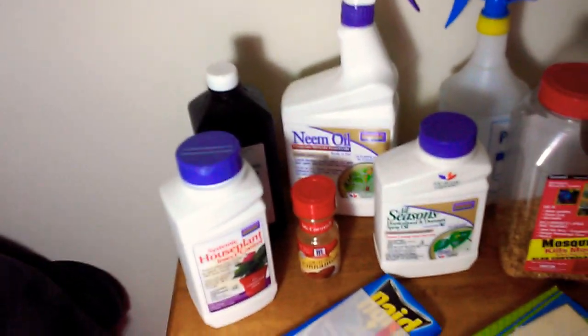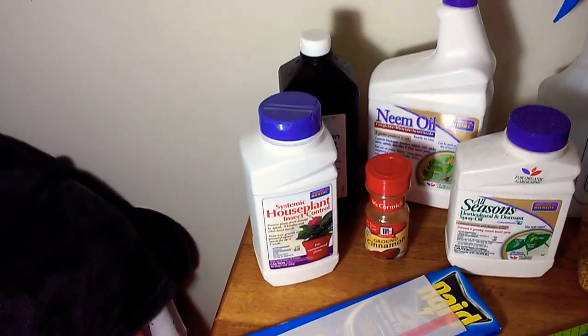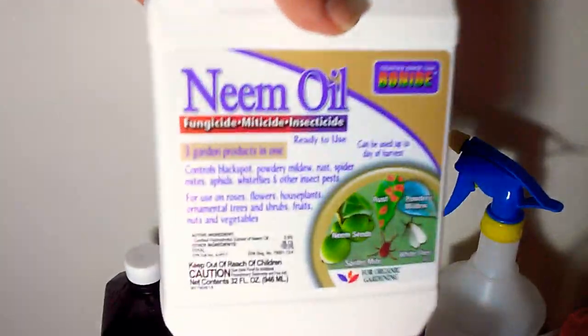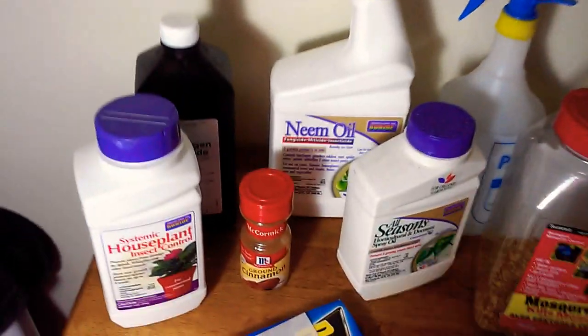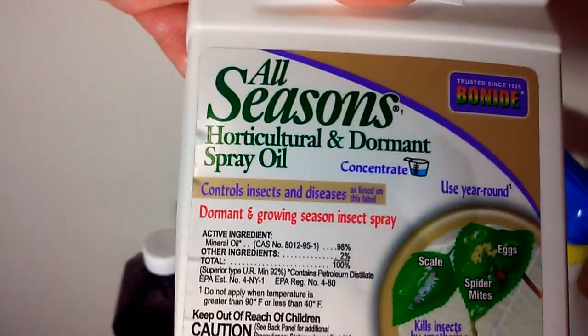And if the leaves are suspicious to me, or if it's a plant that I know is prone to certain types of stuff, I'll spray the spray on the leaves as well. But mainly this, and then I take this or this, the Neem Oil, which is a fungicide, miticide, and insecticide, which I've been using more, actually. I've been using this way more than I've been using this lately. But if I don't have this, then I'll use this because this lasts for a while. But the Neem Oil helps with three different things, versus this, which is for the eggs, a dormant and growing season insect spray.